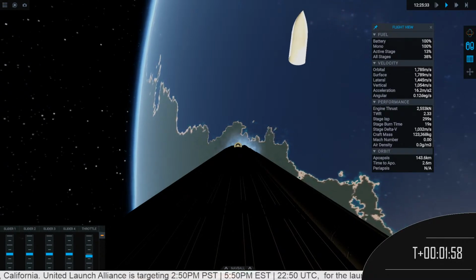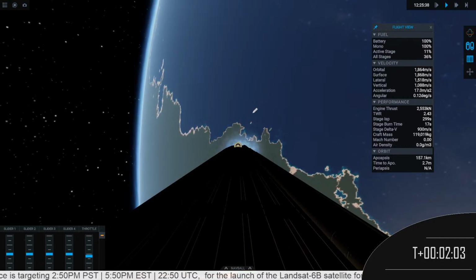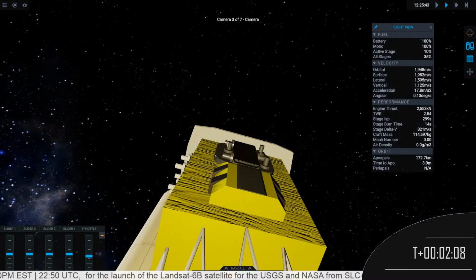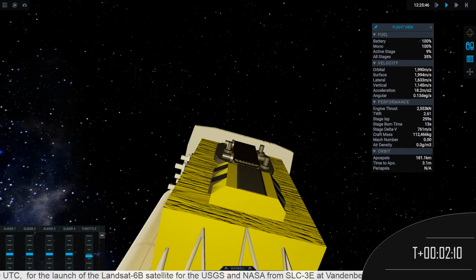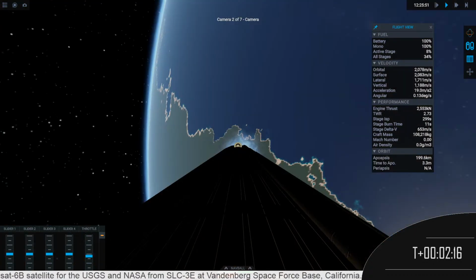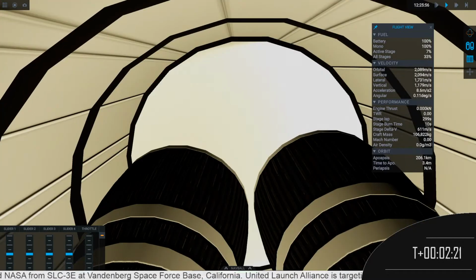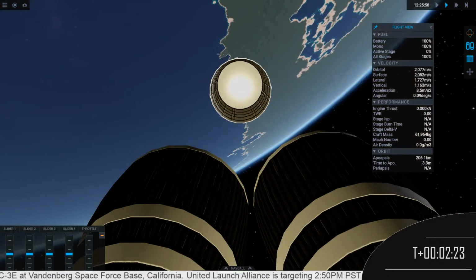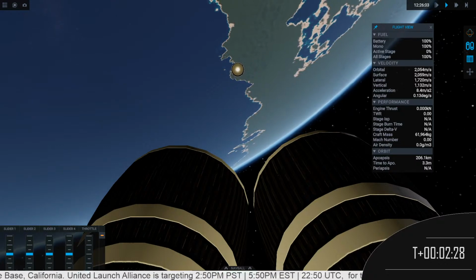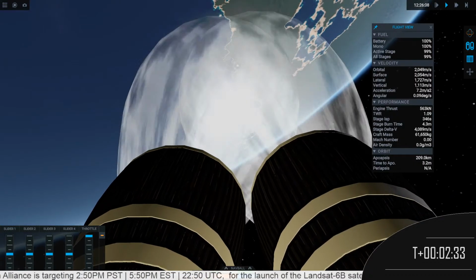We have confirmation of fairing separation. Stand by for BECO, booster engine cutoff. Coming up very shortly. There's a view of the Landsat-6B spacecraft in space. And we have BECO. We have nominal stage separation. We have pre-start on the RL-10, standby for ignition. We have ignition on the RL-10.